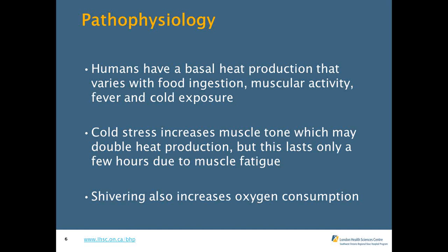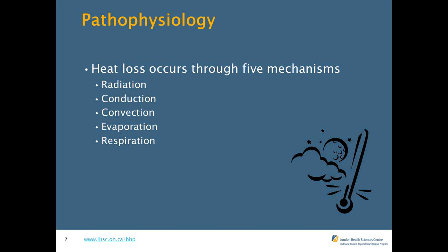So everyone has their basal heat production that has various things that cause it to change: food ingestion, muscular activity, fever, cold exposure, all of these things. Cold stress by itself increases your muscle tone, which increases your heat production. It may increase by as much as double, but this only lasts a few hours due to muscle fatigue. Further, with the increased muscle tone, shivering increases your oxygen consumption, which also contributes to muscular fatigue.